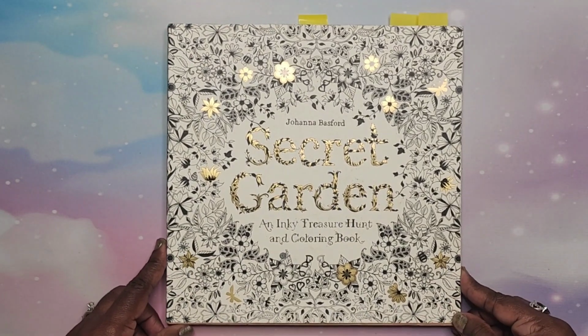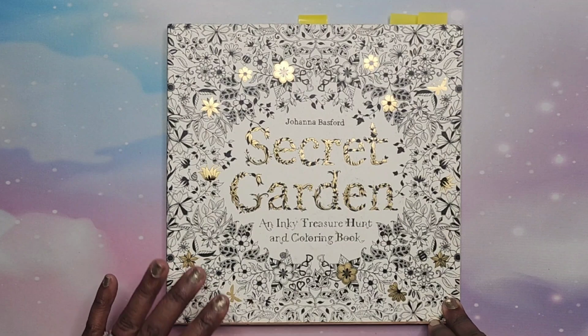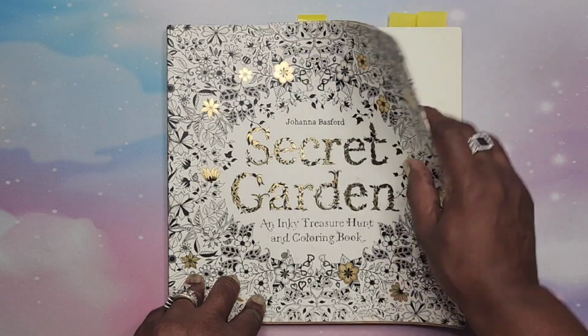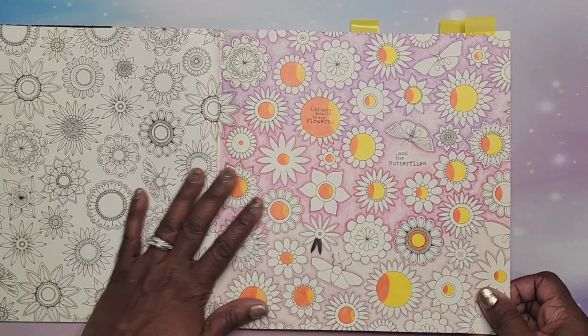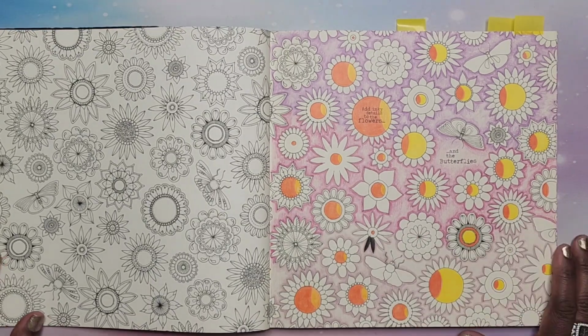Okay, Secret Garden, I have 3. So this is my very first Secret Garden coloring book. I've had this for a very long time, probably back in 2015, 2016. And I had some pages that I had started, wasn't happy with, and didn't finish. Here's one of them. Do not like this. I don't know what I was thinking.